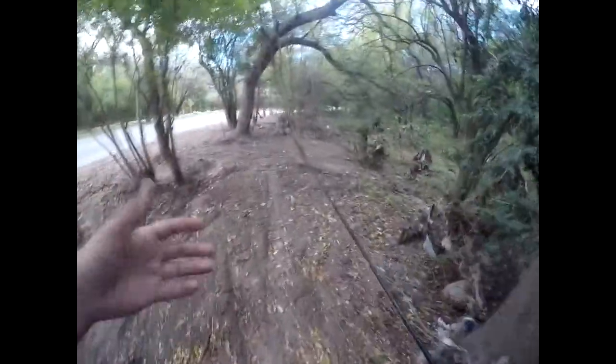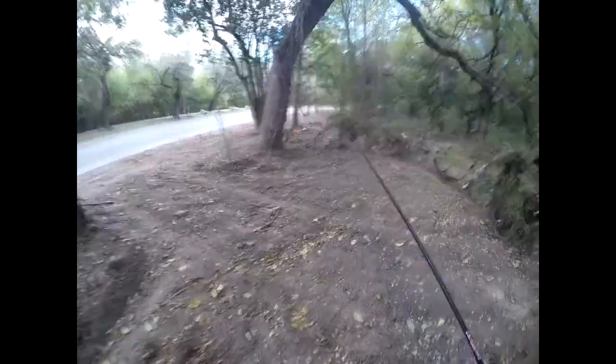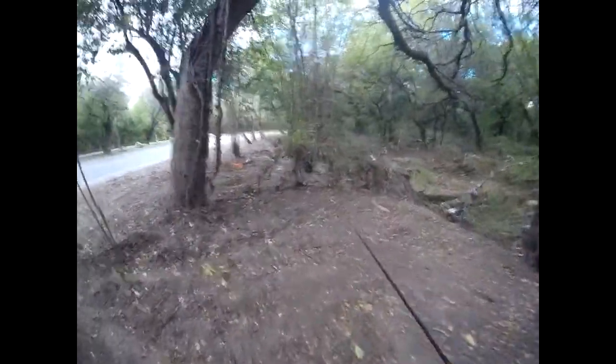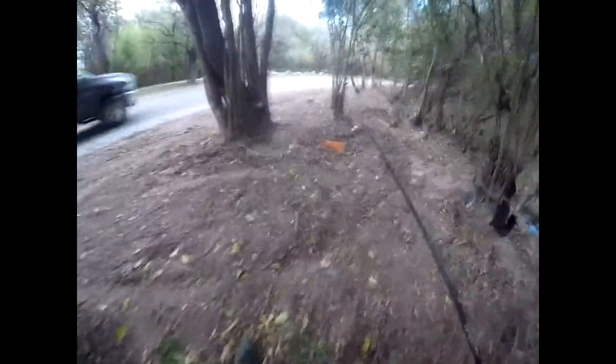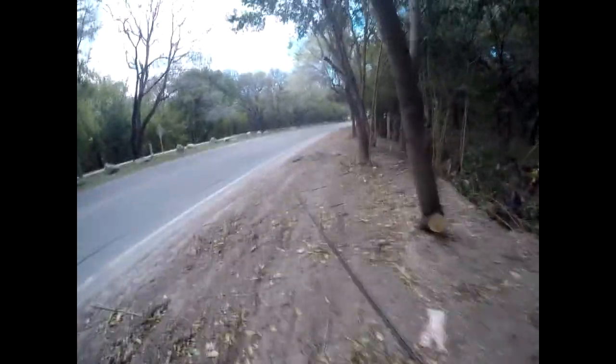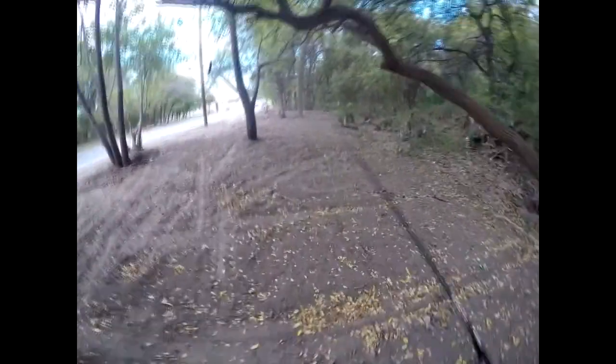It's not as easy to navigate through here anymore, because apparently, I guess they added dirt to it, and they flattened it out. They did a lot of work in here. And they made the banks steeper and harder to get down to the water. And it's real soft dirt, it's hard to walk on. Nice big open clear area here. Might have to park here the next time.